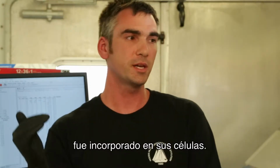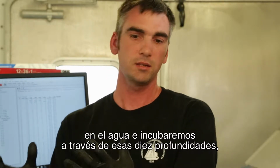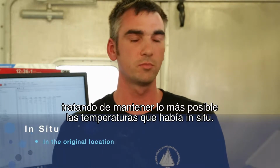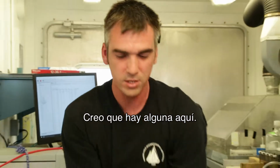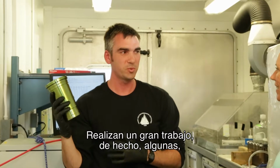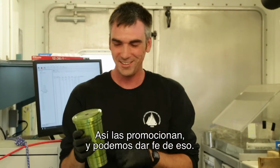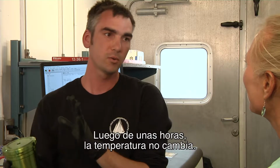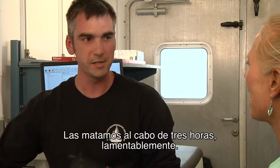We'll probably collect from 10 different depths in the water, and we'll incubate across those 10 depths, trying to keep them as close to those in situ temperatures as possible. So we'll have little coffee cans. I guess we have some here. Each of these is going to hold our seawater. These do a pretty good job, actually. Some of them advertise 24 hours, and we can attest to it. Your coffee cups really do hold the temperature: after a few hours, the temperature hasn't changed. We kill them at the end of the 3 hours.